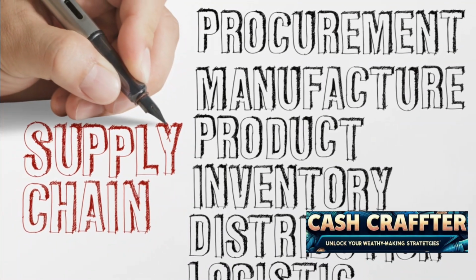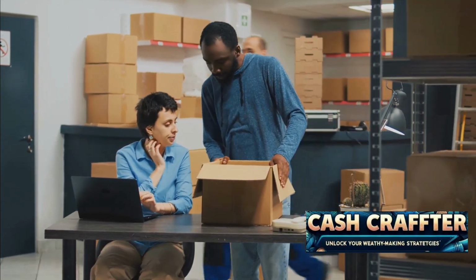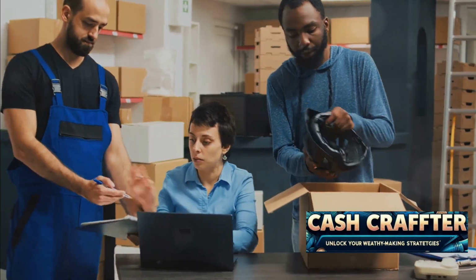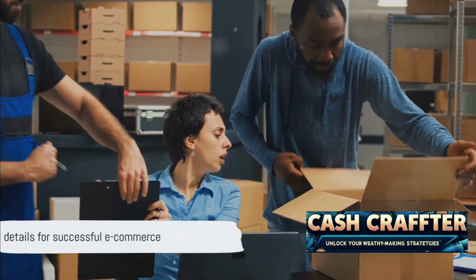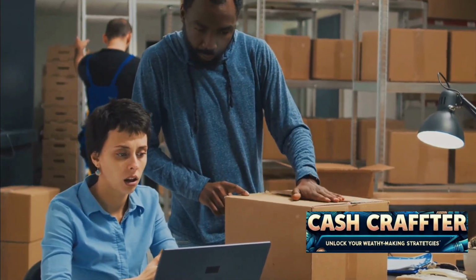And finally, reliable suppliers are the backbone of your e-commerce store. Without them, you won't have products to sell. So build strong relationships with your suppliers and make sure they can meet your demands. Although these details may seem daunting, they are crucial for running a successful e-commerce store.